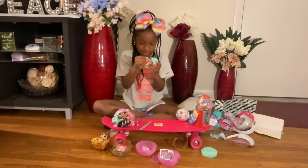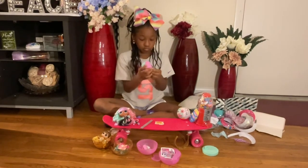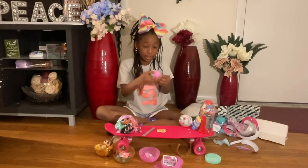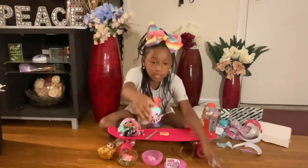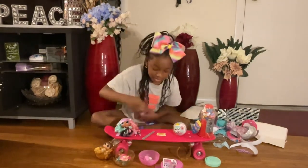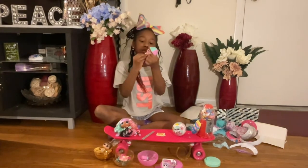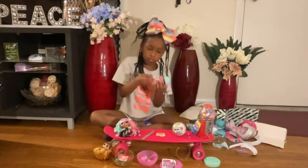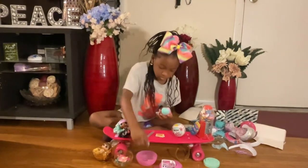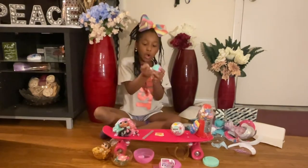Oh my God. This is too hard. But I'm not giving up for y'all. Okay, let's. Ooh, you guys, we got it. Stop playing with her. Let's put her shoes on. I really don't know how to do it. Okay. Her body can't even do it. Let's put her boat on, you guys.